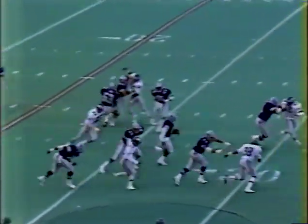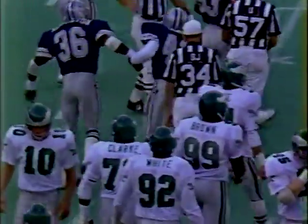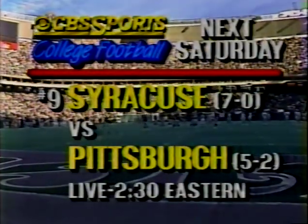Cunningham to Spagnuolo. Now, here's a good return for the Cowboys out to the 35-yard line by Darrell Clack. So the Cowboys are in good field position again from their 35-yard line, a 33-yard return by Clack.